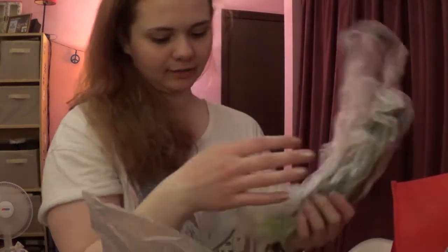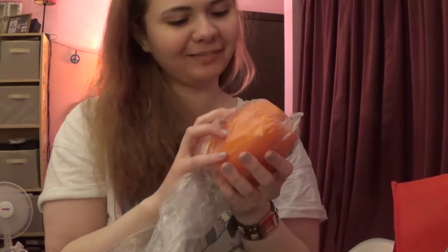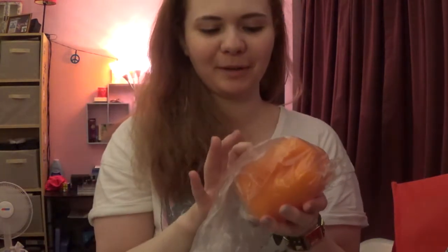Okay. And I also got some green onion. 3 for $1. I only got one bunch of it because I only need one. And some orange bell pepper. And it was also 3 for $1, but I only needed one. So, got those. I'm going to put these in the fridge.